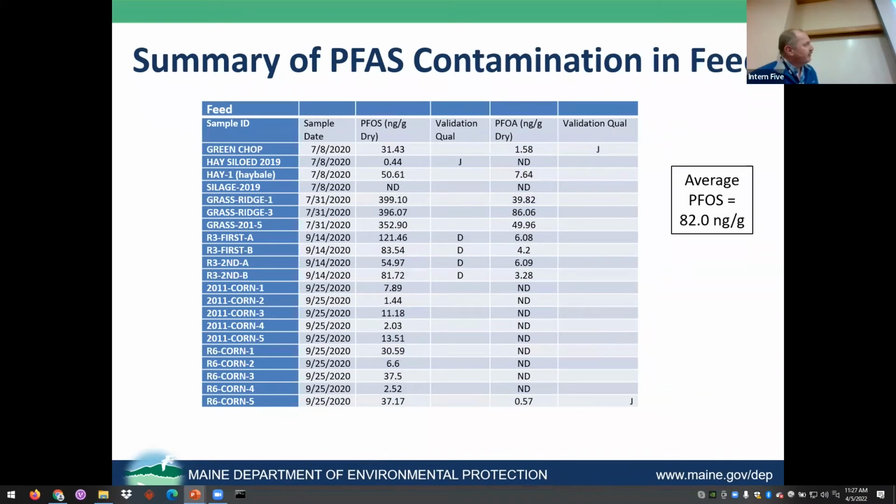This is some of the feed. And once again, you can see the numbers and the PFAS are pretty high. Most of this material is what we ended up using as part of our compost amendment for the project. And the average PFAS level was about 82 parts per billion, so it was fairly high.